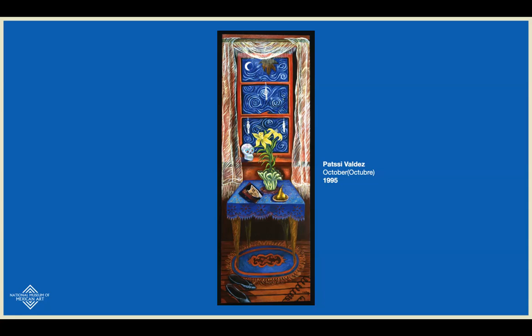Now, the artist Patsy Valdez, as I mentioned, was part of the Chicano art movement. Artists really fought for their place in the world of the arts during this time. They fought for the rights to be successful as artists, and this is the second reference to a European painting that we have by Chicano artists. Right, I'm making reference, of course, to the work of Dutch post-impressionist Van Gogh, Vincent van Gogh, right? So Starry Night is absolutely a reference there in the back here on the window.